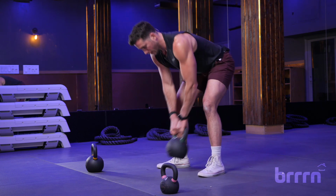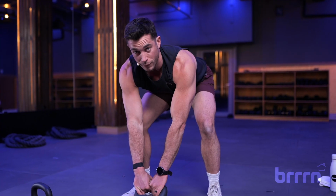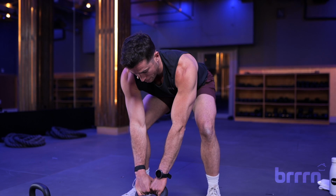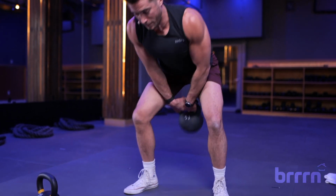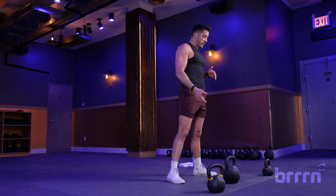You wanna hike it above the knees, almost hit yourself in the butt, just putting it right down. This is what we're working on right now, the hike. So we hike it back above the knees, tight to your butt, and put it back. So that's the hike. We're gonna go through this again, just to get it in your mind.